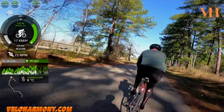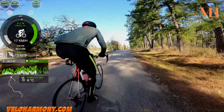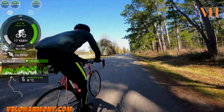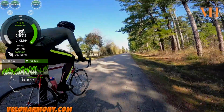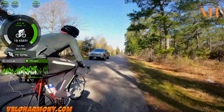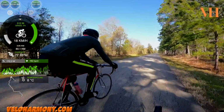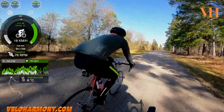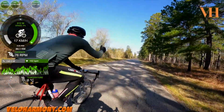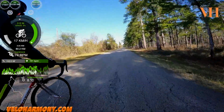The road kicks up here. You see it says 3%. They sneak up on you in the forest here. My effort at this point is outside of the zone we needed to be in. We're well into zone 3, sweet spot. Yeah. Because we've been climbing for a while, and I was in and out of the saddle. That's what the bike markers on. Yeah. What the hell? Never seen that before.